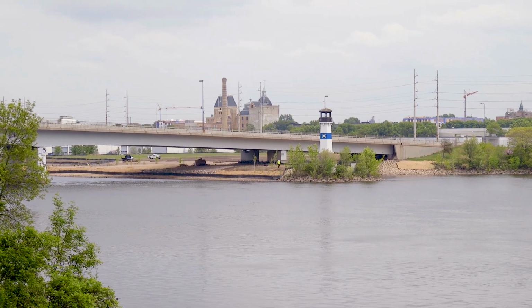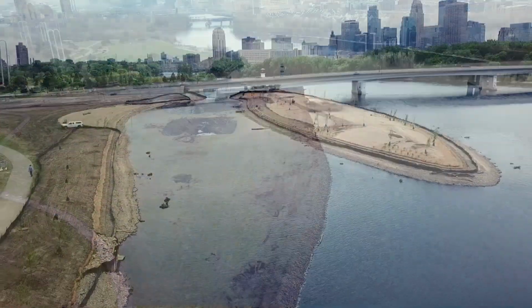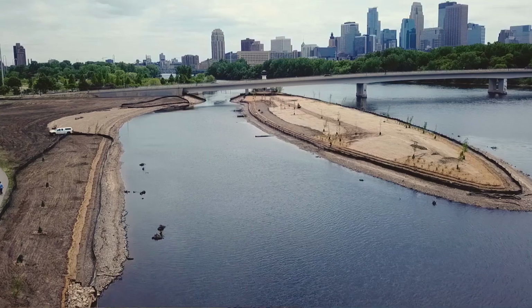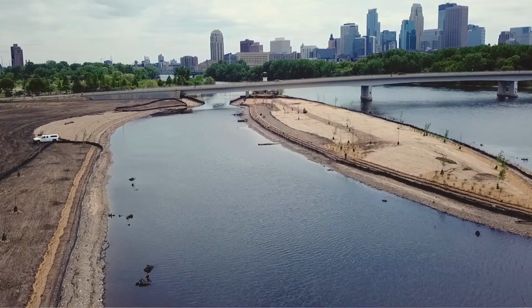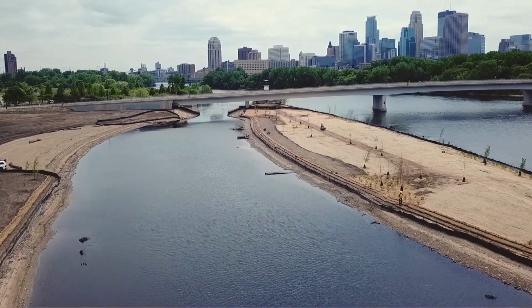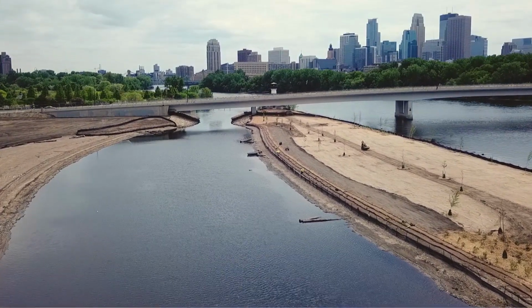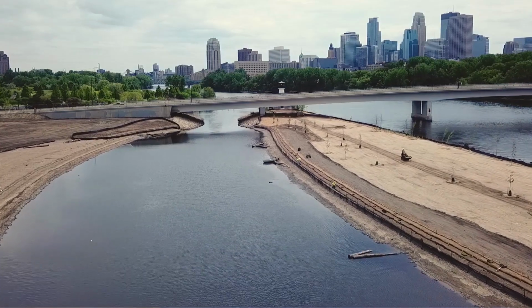When I look back at my involvement on this project, one of the things that I'm most pleased with is just the fact that we were able to recreate history. Something that used to exist that was wiped away is now back, and it's stronger, and it's going to be a dominant piece in the city of Minneapolis for many years to come, a much longer time than the island used to exist.